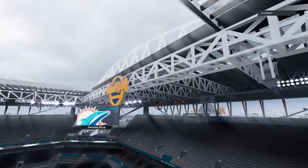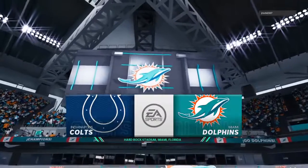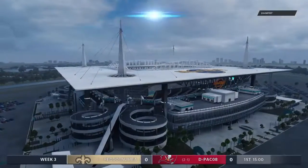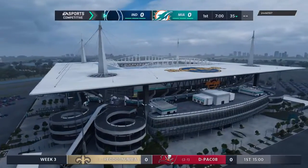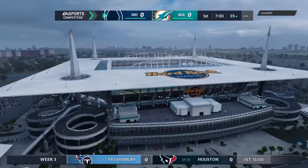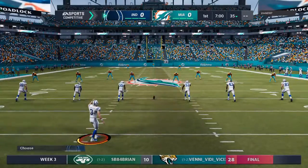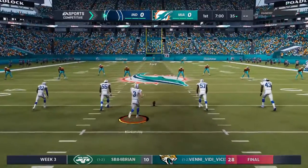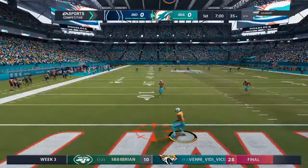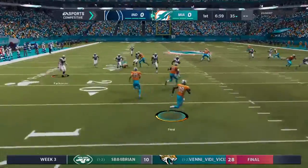From beautiful South Florida, there's a look at Hard Rock Stadium in Miami. The scene a few moments ago, here it is. It's unlike any other in sport as both teams made their way out of the tunnel. These folks are fired up as their guys are ready to do battle between the Indianapolis Colts and the Miami Dolphins. It's an Indian summer afternoon. Perfect conditions for football, and off we go on EA Sports.